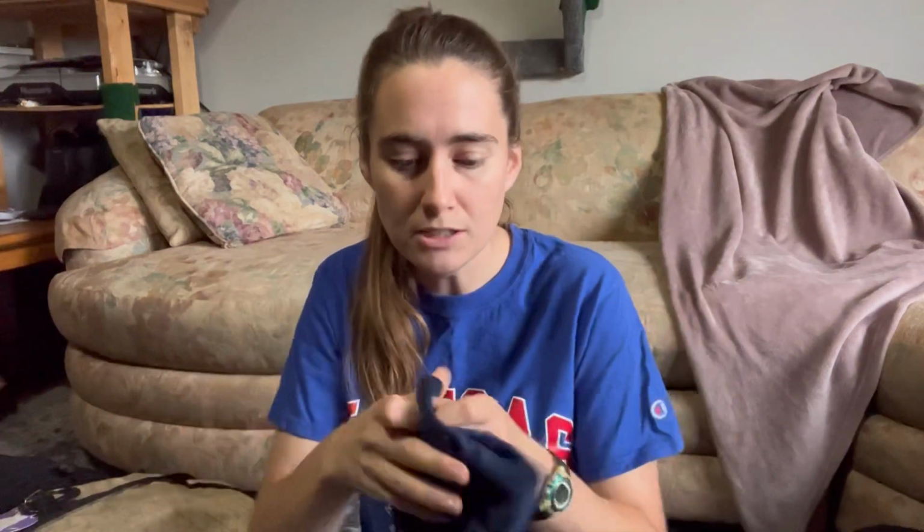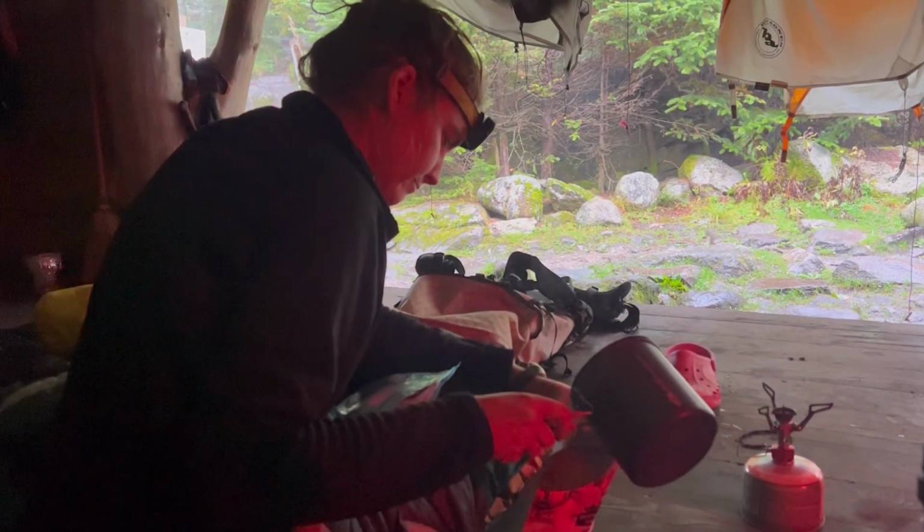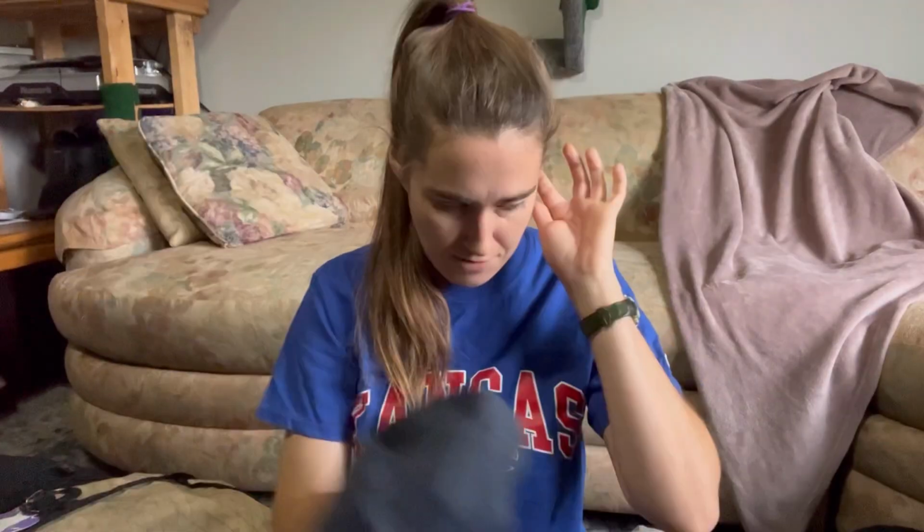All right, I use this little quick dry towel a lot, especially for drying off my tent of condensation. Oh, I loved this headlamp so much. The brand is Nitecore. So handy. So lightweight. You recharge it so you don't have to worry about getting batteries. Loved it. Had some gloves. The brand is Alpine Meadows. These really came in handy, especially when it was colder. Outdoor Research hat, very handy.